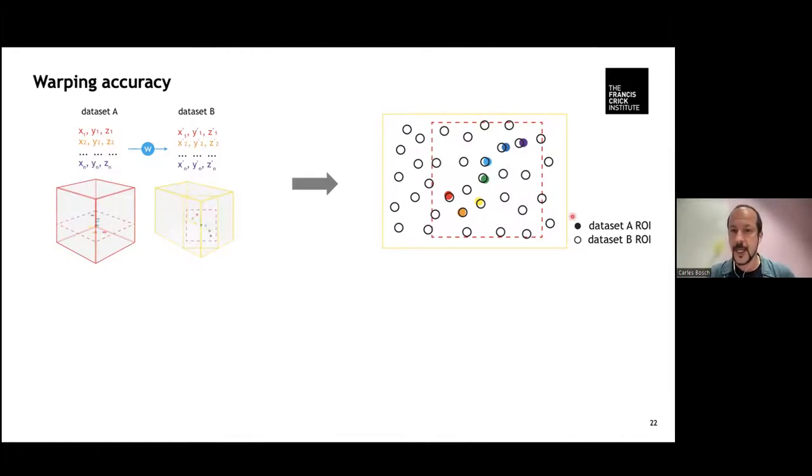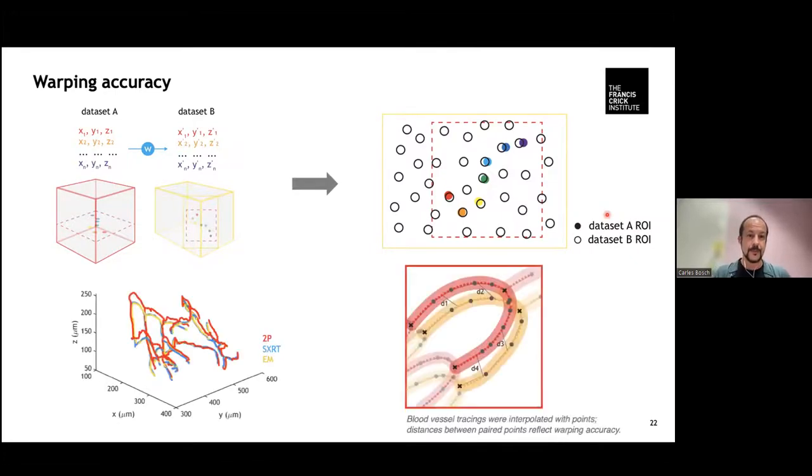It's in this case just moving the XYZ coordinates of 7 dots, but also it offers a handle to treat that computationally and assess how accurate we are actually doing that job. And when the feature to translate becomes blood vessels, we use that as a tool to measure tracing accuracy. So here we trace blood vessels in the same geographic region of the three data sets, the 2-photon, the synchrotron, and the electron microscopy data set, and warp them to a common space.